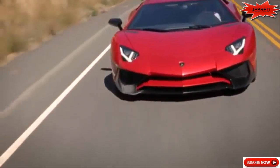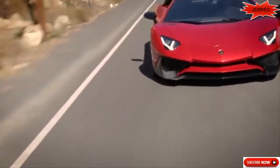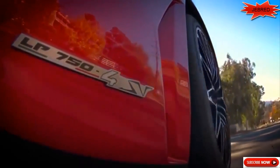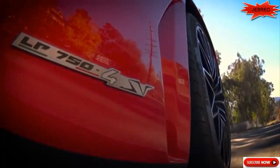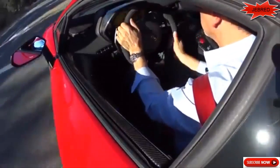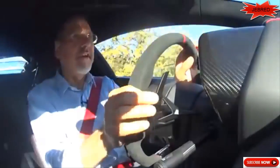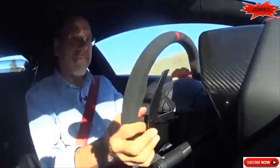Shift times are around 50 milliseconds. That's nipping at F1 territory. Going the other direction, all SVs have big carbon ceramic brakes, standard. They haul this car to a stop from 60 in less than 100 feet. Okay, if I gotta put this guy into a single phrase, it's this. One sinewy SOB.